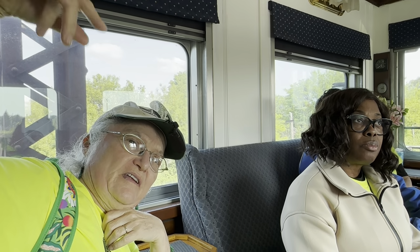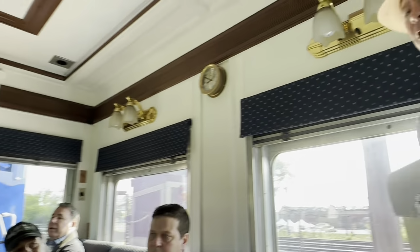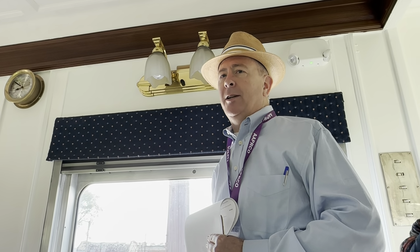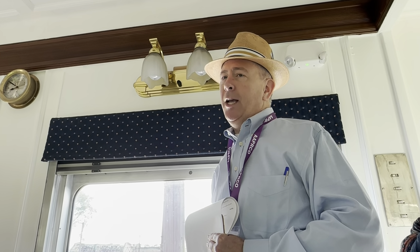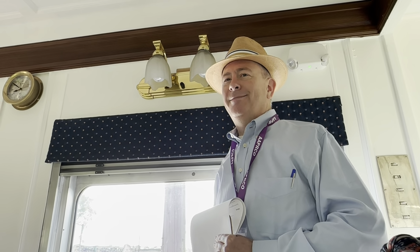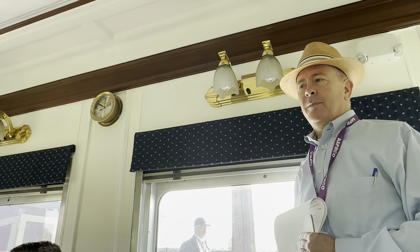There's a photograph in the hall there of John F. Kennedy and Jackie. When was that from? I don't know when the picture is from, and we also don't know for a fact that they were on this car. That is a New York Central car that they're on, so maybe this one. Close enough. A lot of the presidents chose them for their trips around, yeah.